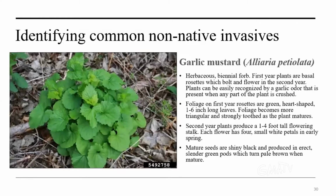So garlic mustard is an herbaceous biennial forb. The first year plants are basal rosettes, which you're seeing in that picture, which bolt and flower in the second year. The plants can be easily recognized by a garlic odor that's present when any part of the plant is crushed, which is likely why it's here. People planted it in their gardens because you can eat it in salads.